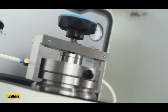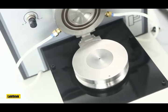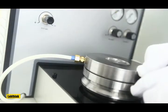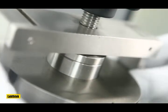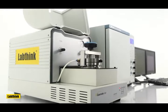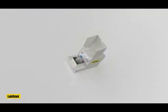The permeation cell adopts a wide range and high precision constant temperature control device, which has bi-directional heating and cooling functions. It allows i-GASMATE 7820 to test and analyze the permeation performance of films quantitatively at any temperature.